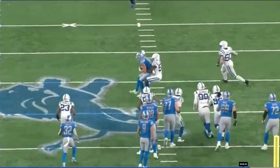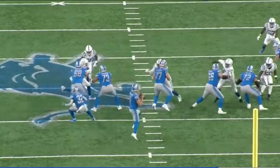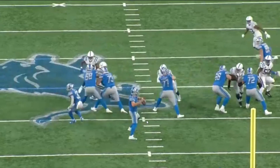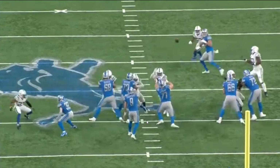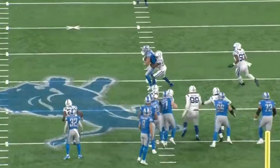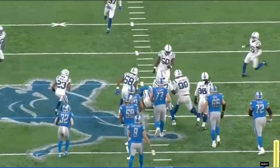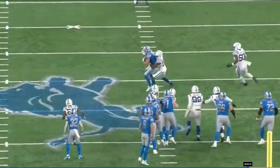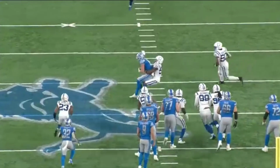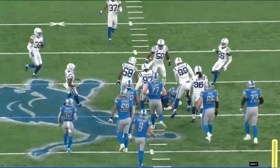Now, TJ Hockenson isn't Mark Andrews in really no way, shape, or form. But TJ Hockenson is like Mark Andrews. He plays the same way. He's a receiving tight end. He finds room to get open. He runs good routes. And you see here Leonard again making a one-on-one tackle with the tight end, something he can do consistently. And I think he wouldn't have an issue tackling Mark Andrews one-on-one in open field.